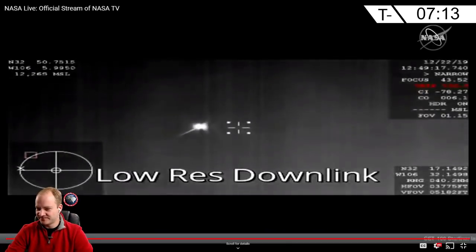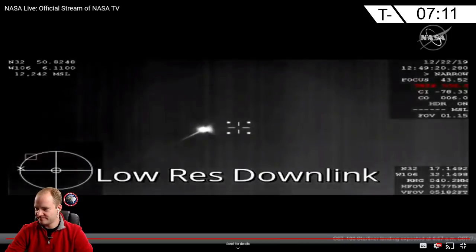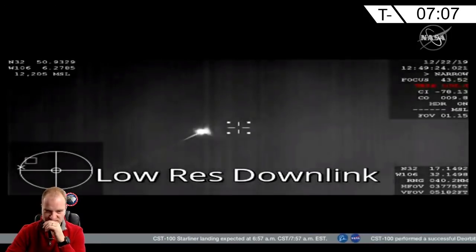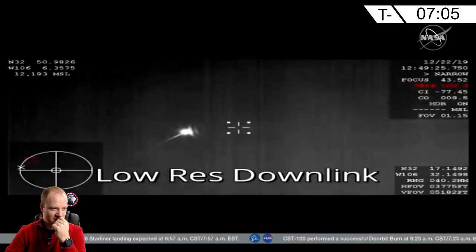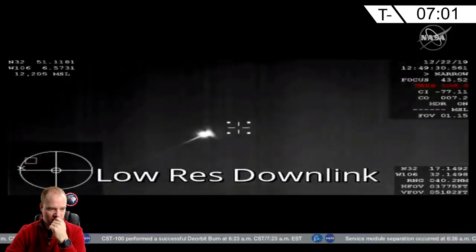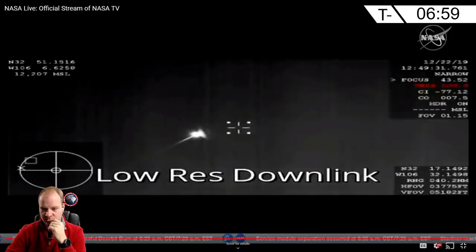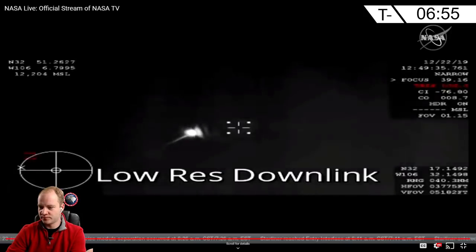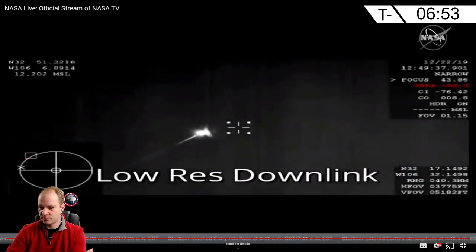We are getting our first views from the NASA WB-57. We see Starliner continuing its plunge through the atmosphere. We are 8 minutes and 8 seconds from landing. That image is infrared because of it being, of course, over the sky.